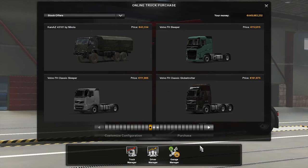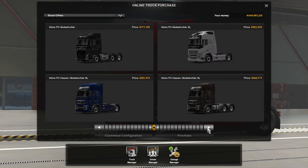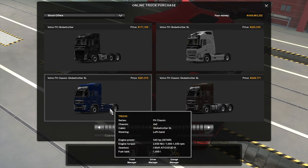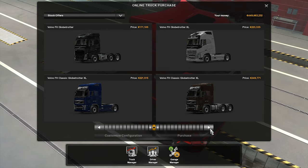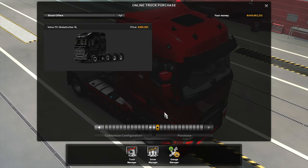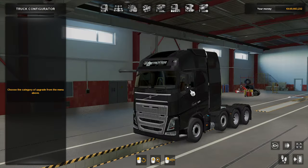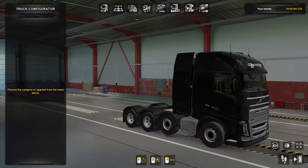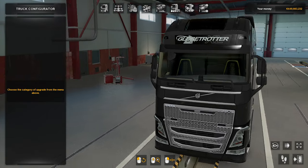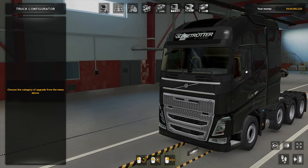Okay. So we have the classic FH sleeper, Globetrotter. Then we have the Globetrotter XL, which is a very nice truck. Then there's a classic Globetrotter XL. Then we have the FH Globetrotter XL, which I think is a huge truck. Let's buy that. Why not? Let's customize it. Oof, it's a huge truck, man. I don't like the grills though. I think it's too shiny for my liking.